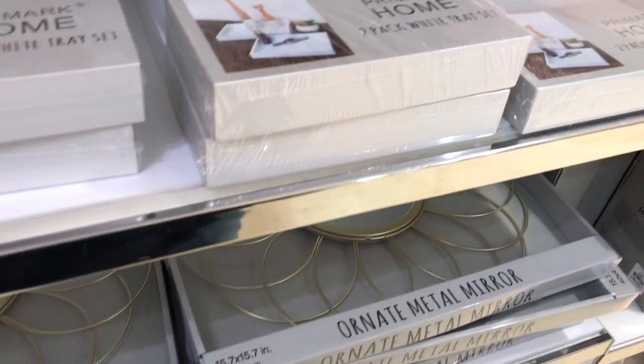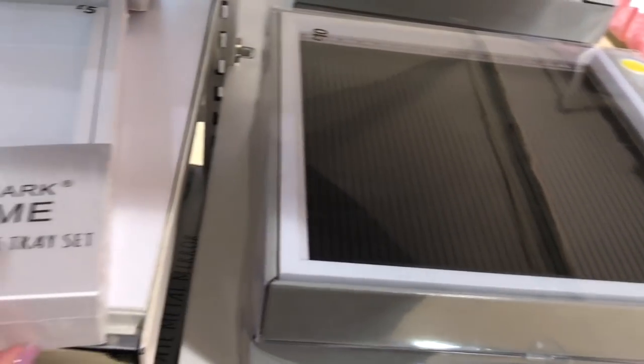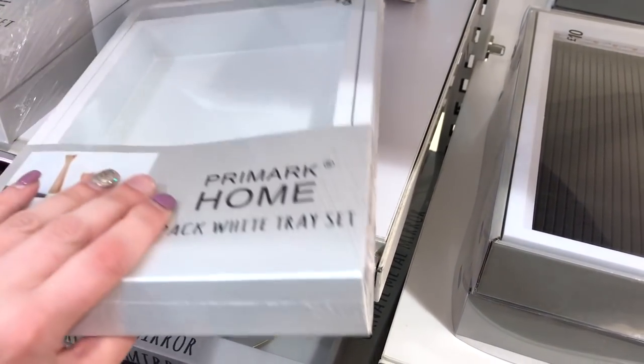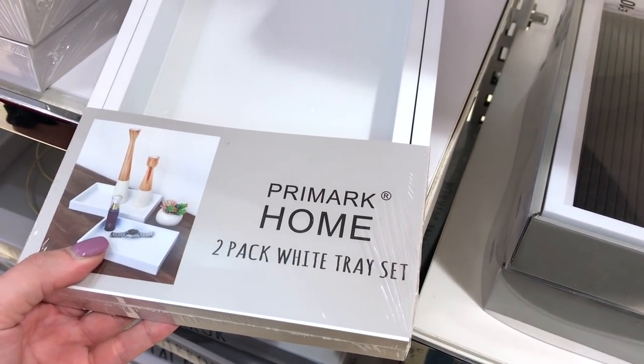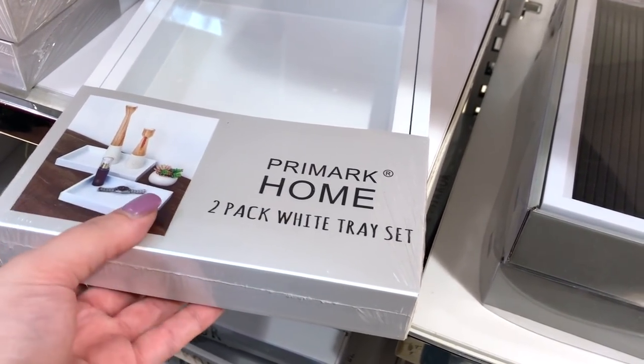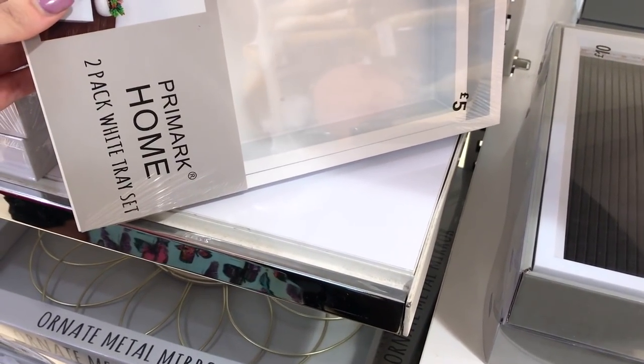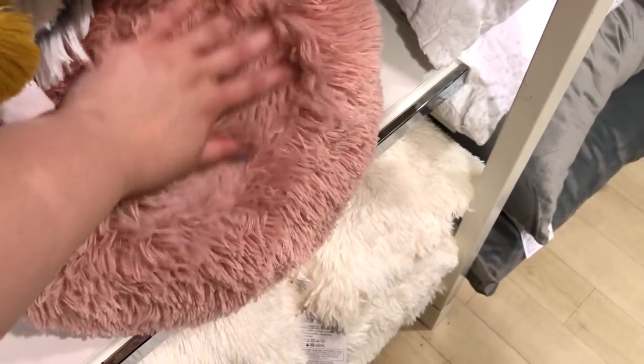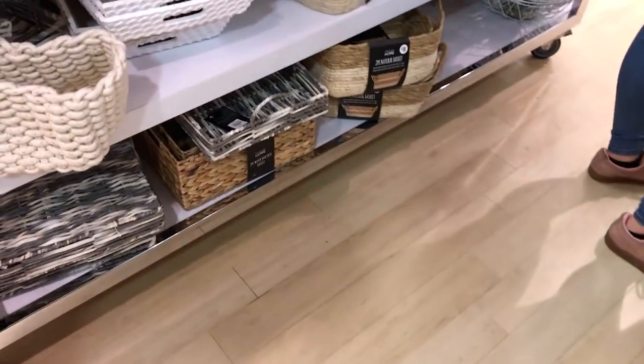Those trays, I thought. Light up board, £10. Yeah, but again, you could DIY that, couldn't you? And change it to what you wanted, and store whatever you wanted in it. To be honest, I'd put jewellery or whatever in that. Or you could even do stand up photos, yeah. I bet these are soft pillows. Yeah. They're well soft. Baskets.